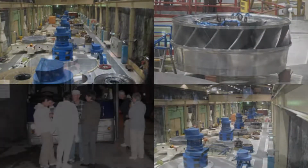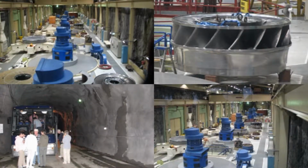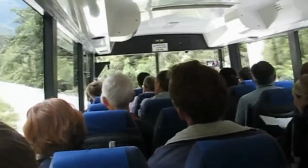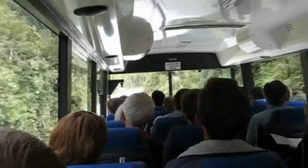The power station takes water from Lake Manapuri, passes it through the turbines, then discharges it into Doubtful Sound at the rate of about 6 tons per minute. It takes about 20 minutes for the bus to go from the power station to the head of Doubtful Sound.